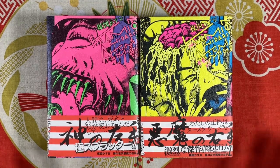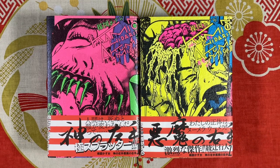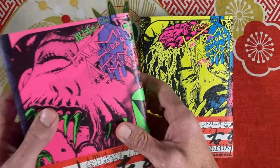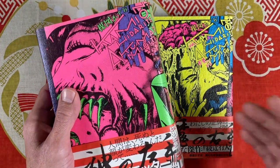My homie Chu has been telling me to pick these up for a couple years now. I kept on sleeping on them and they kept on getting more and more expensive, harder and harder to find. So I was working really hard in October and I splurged and got these for myself. So these are not for sale.